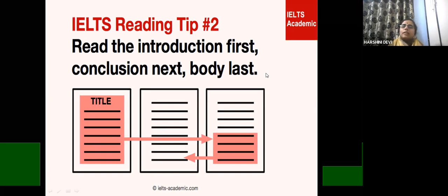So that is the reading tip 2. The first tip which I told you is don't go with the reading part, go with the questions. The second tip is understand the title. Here the title is mentioned. Instead of the title, I would like you to understand the concept of the author by reading the first line and also the last line. Then you will understand that I'm talking about a single paragraph.